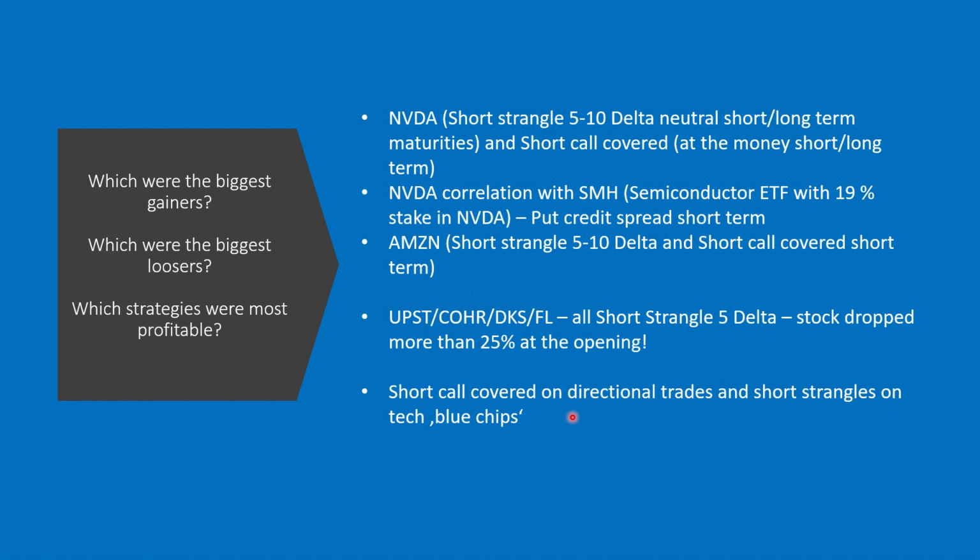But the short call covered is certainly interesting when your expectation is higher earnings. Then this is probably the best strategy, if you have the funds, we have to admit. But anyway, this is something I like very much, because once you're convinced that this stock will work, you just buy the stock and sell the call at the same time.